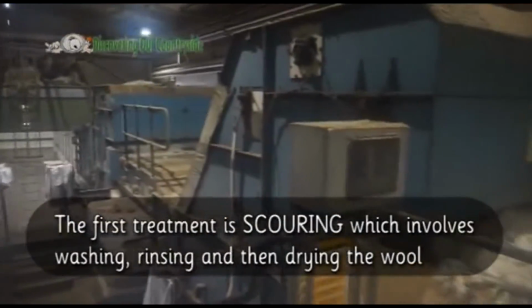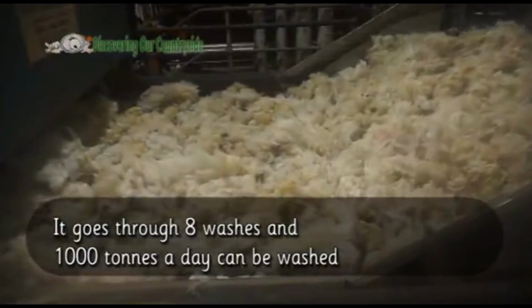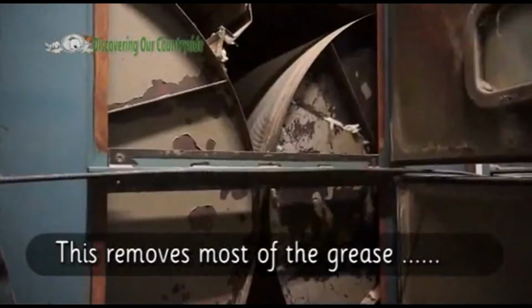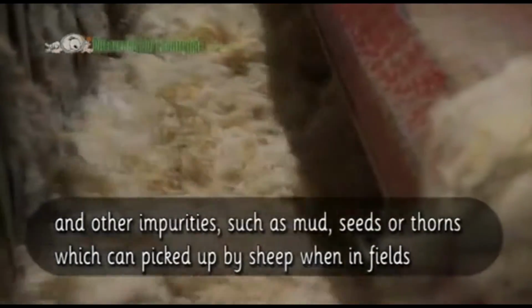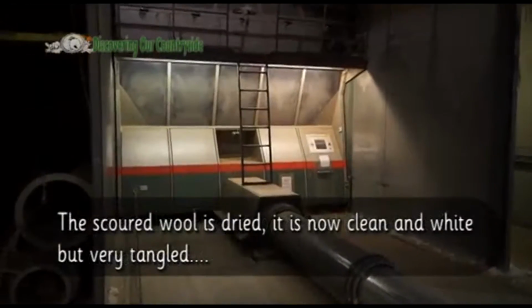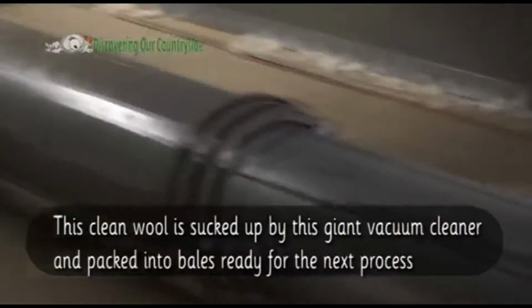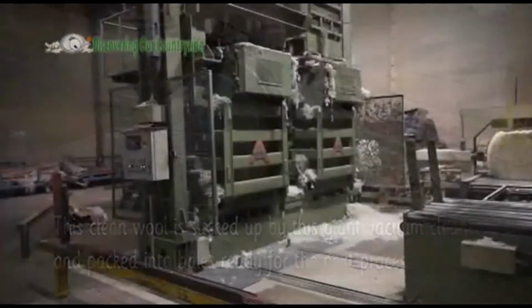The first treatment is scouring, which involves washing, rinsing and then drying the wool. It goes through 8 washes and 1,000 tons a day can be washed. This removes most of the grease and other impurities such as mud, seeds or thorns, which can be picked up by sheep when out in the fields. The grease which comes out of the wool is called lanolin. It is cleaned and purified and used in face and hand cream. The scoured wool is dried. It is now clean and white but very tangled. This clean wool is sucked up by this giant vacuum cleaner and packed into bales ready for the next process.